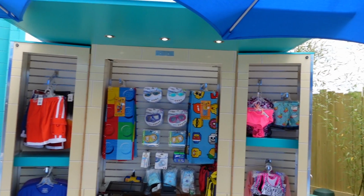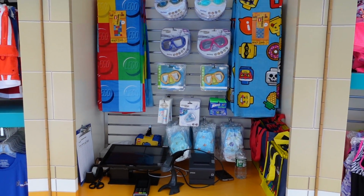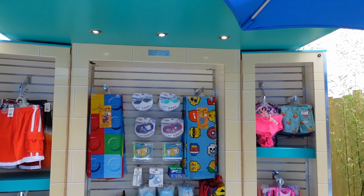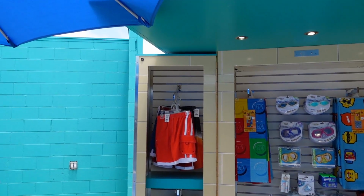They've also got bathing suits, towels, masks, wet diapers, everything you could need if you're coming here and did not prepare for this, they have it here for sale. So if you did not prepare to go swimming today, don't fret, they got it at Legoland.